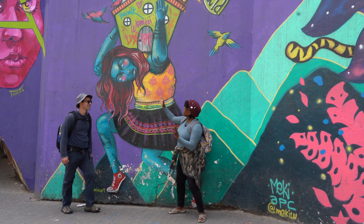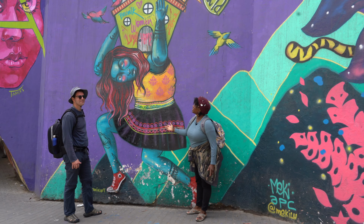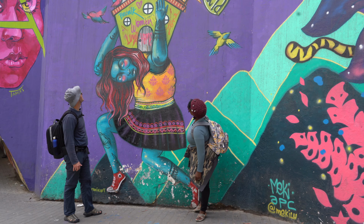See, like this art piece right here. Incredible. I mean, look at the detail in this artwork right here. She's actually carrying a house. That is a strong woman right there.